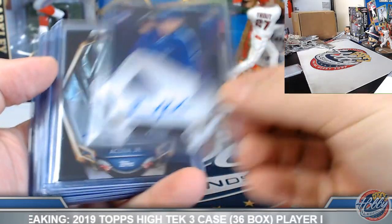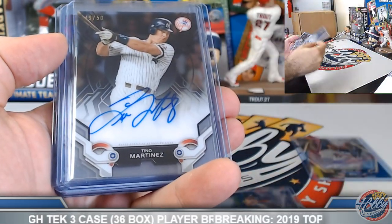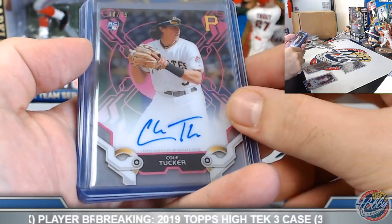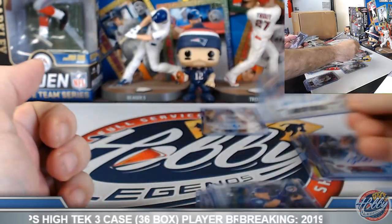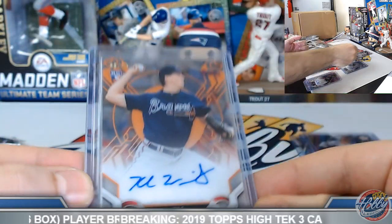Parallel autographs. Let's separate them by numbering. Purples to 99, pinks to 75, black to 50, orange to 25. Okay, so we have two orange autos topping out on this case.